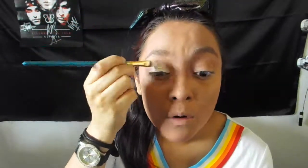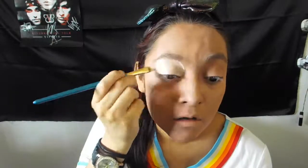Okay, we skip concealer, so the next part, I usually do eyes, so I'm going to do the eyes first. As my eye primer base, I'm just going to grab my little paintbrush, dip it in some water and put a bit of white as my primer so you can see more of the color. So let's do that. Okay, I'm going to let that dry. The white is acting as my primer for my eyelids.